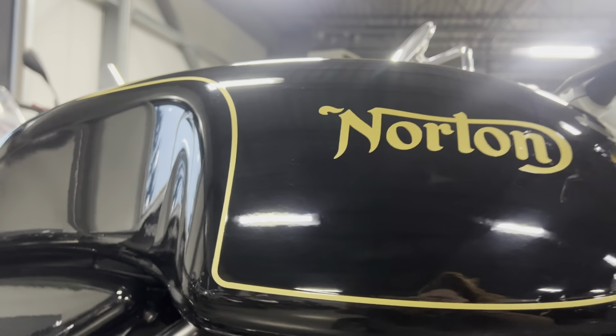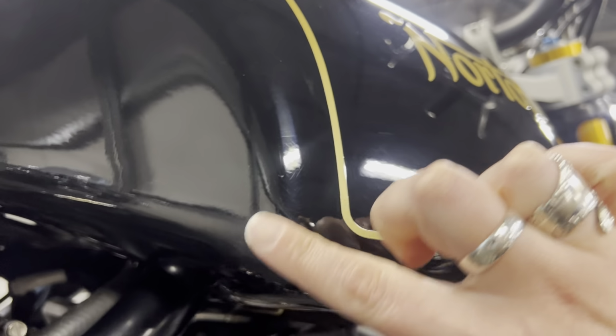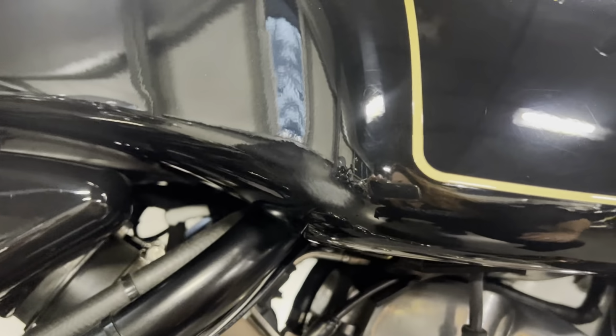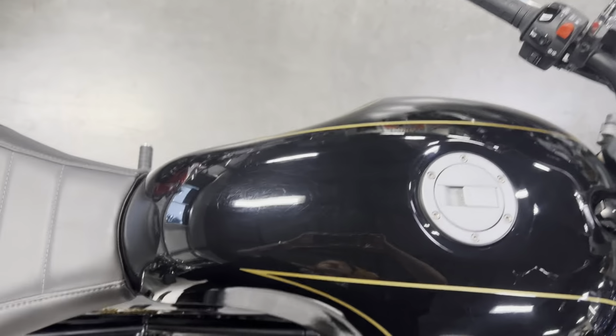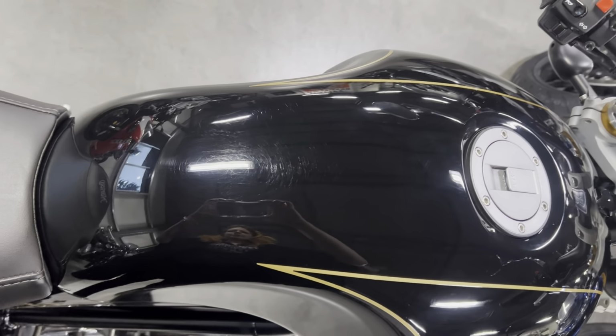And the guy that owned it before must have had long legs, because there is some wear right there, right where the tank starts bending in, and it's on the other side. So I'm assuming he's pinching the tank a little bit, must have had longer knees that don't fit in that tank groove there. So you can see those swirl marks.